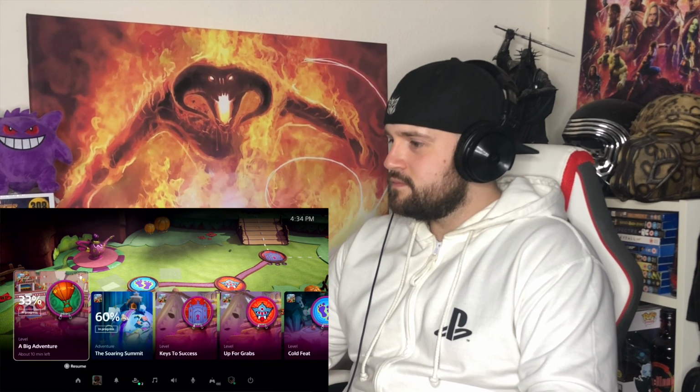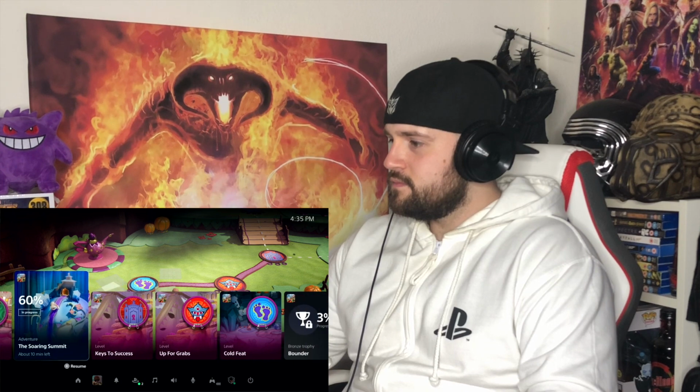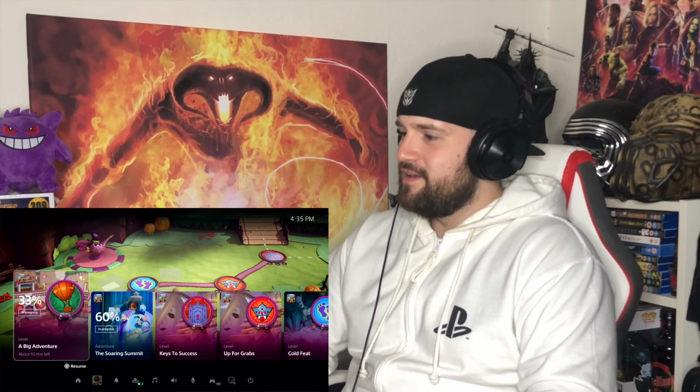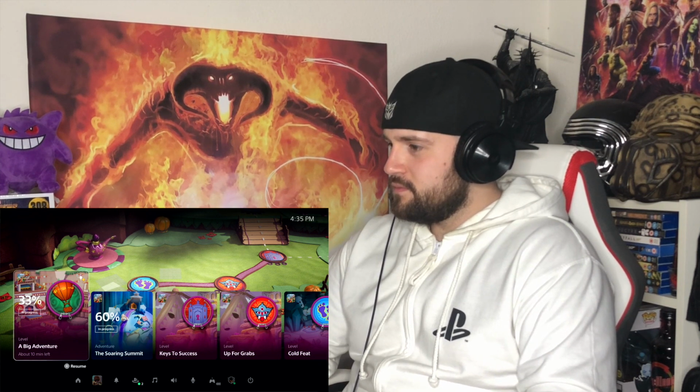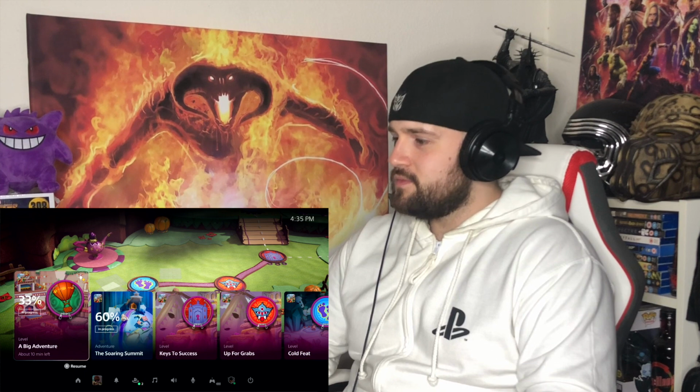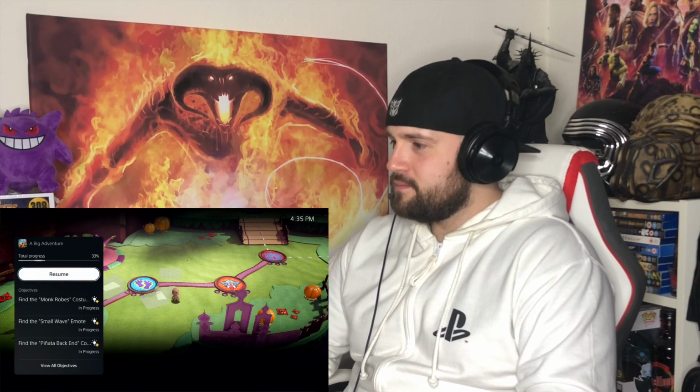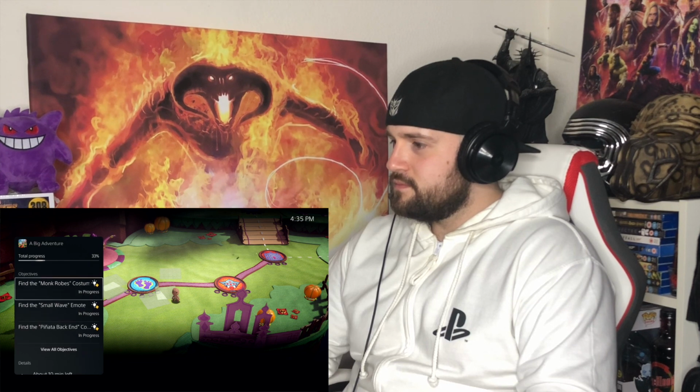I tap the PlayStation button to bring up the Control Center again. I can see a number of available activities, both active and suggested by the system. Let's take this first one, A Big Adventure, as an example. I can see that I haven't quite completed this level yet. I'm at 33%. Let's open it up and see more. Here I can see more information, including key objectives I haven't met.